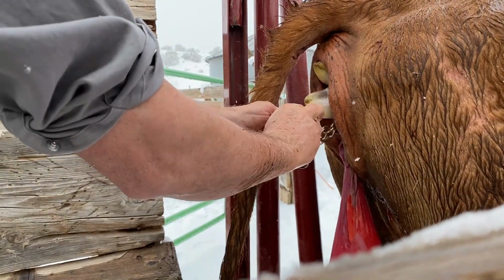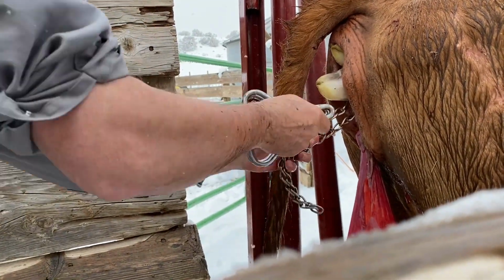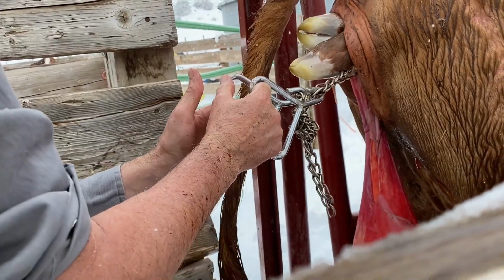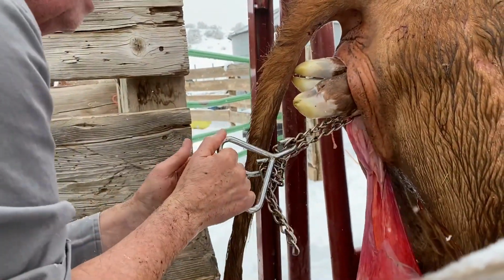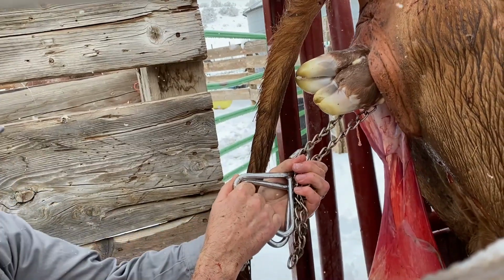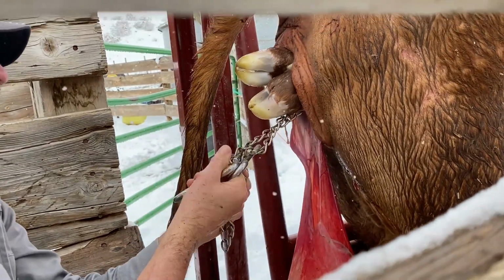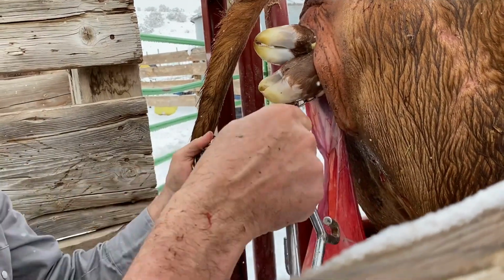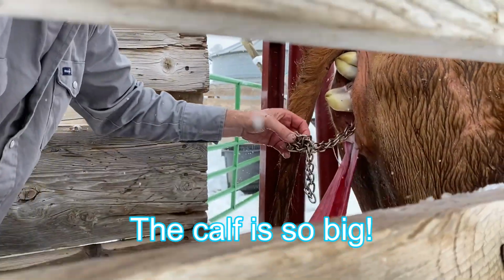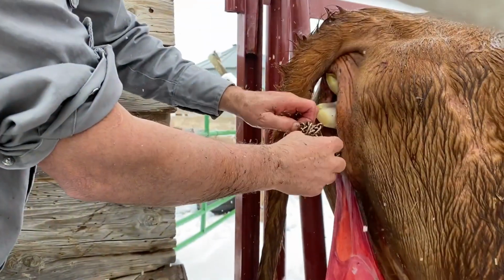There's the feet. Just stuck. Yeah. Poor. Yes, but. Yes, sometimes these cows, when they're fed really good in their late trimester, the calf grows too much and they can't have them.